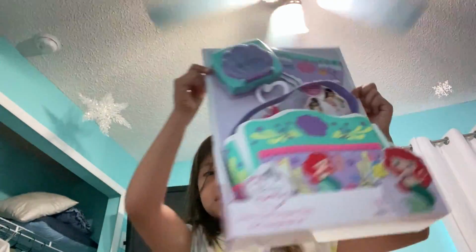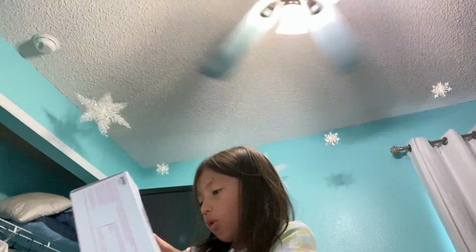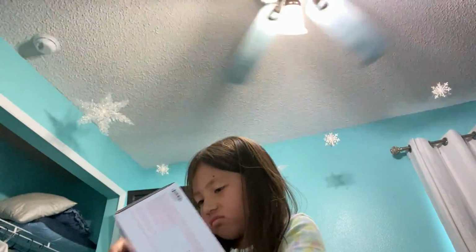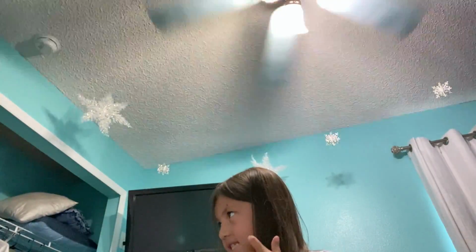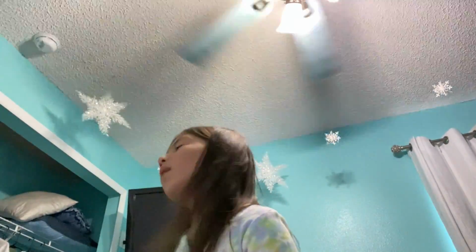Now we're gonna unbox this diaper bag for my baby doll. Oh my goodness, I don't know why people do this, make it so hard to come off. It's so crazy. We're gonna get scissors. Mom!